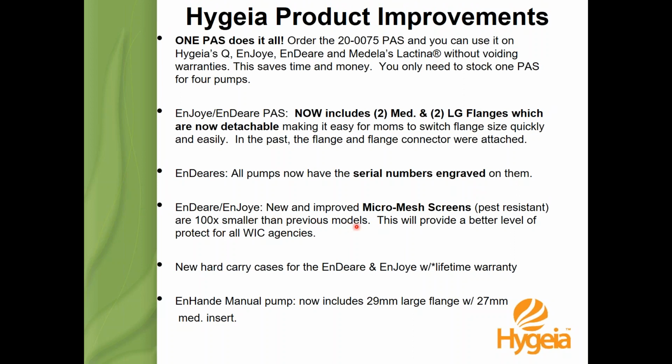The EnDeare and the Enjoy have a new micro mesh screen. These pest resistant screens are 100 times smaller than our previous models. And that just means that if you've ever had to mess with any pumps getting that infestation, this will help minimize that greatly. It's not 100% because it still has to have airflow to keep the motor cool, but these screens are very, very small, and they do keep things out that shouldn't be crawling in there.